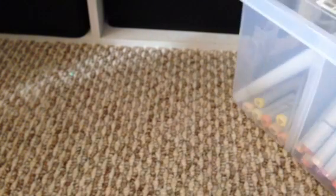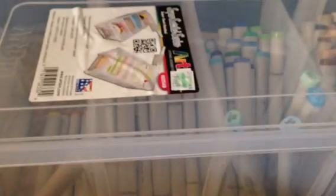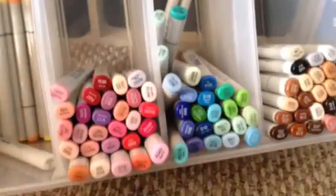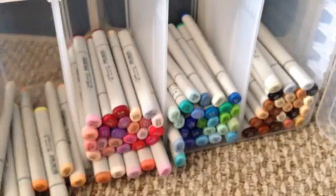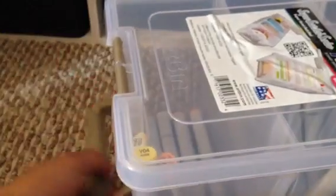So I had seen this on Pinterest, and I used a coupon on this. This is the art bin, and normally it's $4.99. I thought these were cool to tote around the house. As you can see, there are compartments, so I can just open it up, leave it on its side and throw my Copics in there. And then there is a handle. You lock it here, and there is a handle here, so I can tote that around the house.